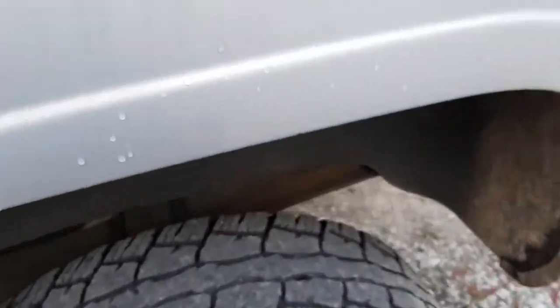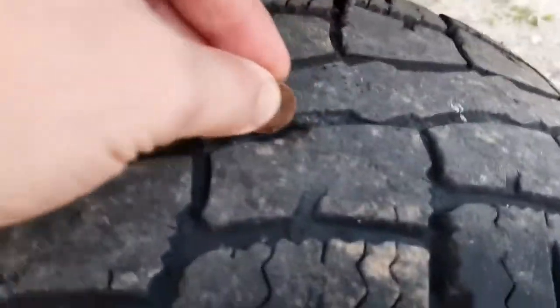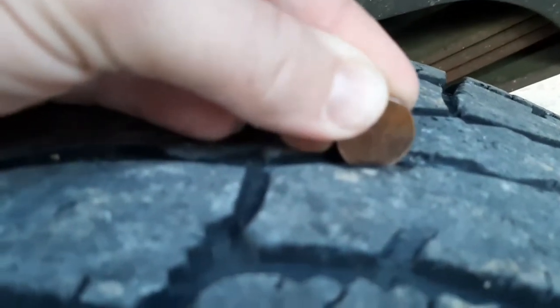And the place I bought these wouldn't even rotate them because they were so slick. I mean, they're down the very center of the tire to the wear marker. Same spot right next to a wear marker, and you're not even covering up Abe Lincoln's hair. So, it is what it is.